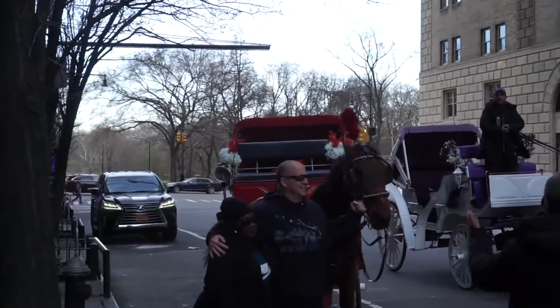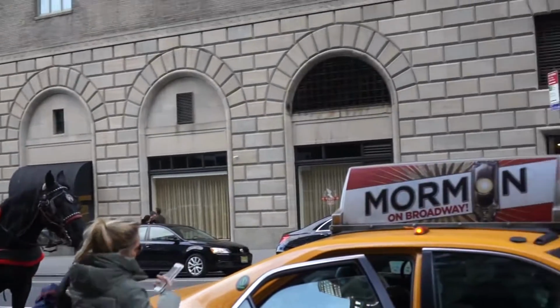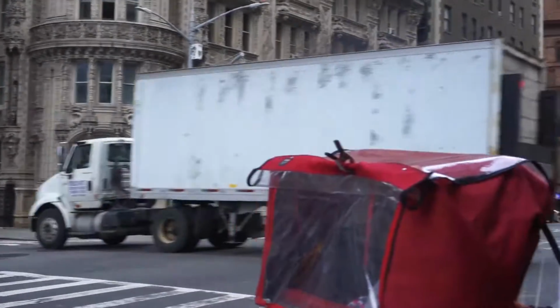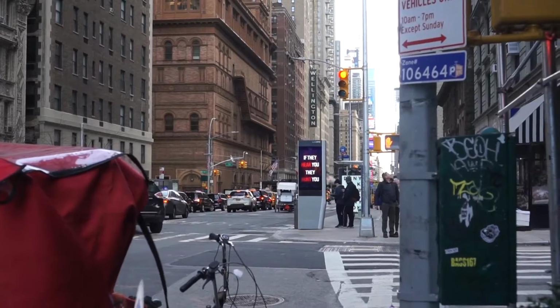It's right there. And then we'll turn back to the right, to the south, to where Petrossian is. That's Petrossian. So there is the south. And in the distance, you can see Times Square.